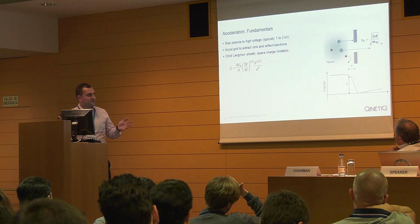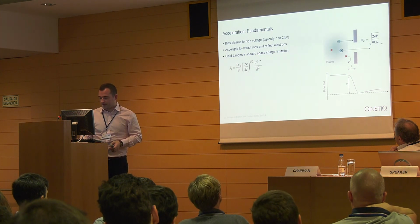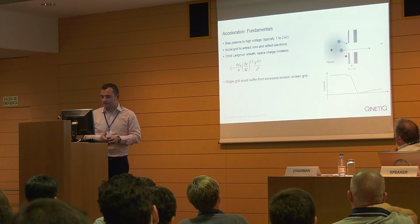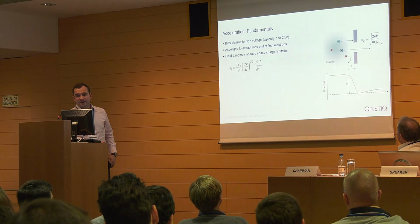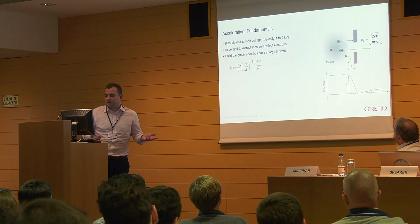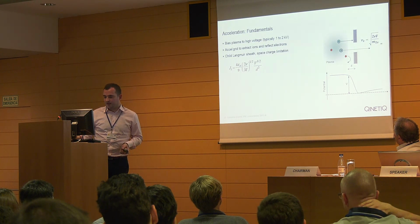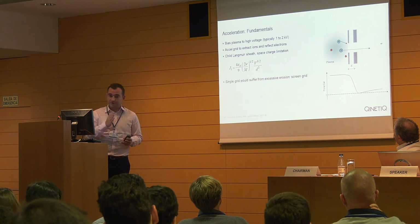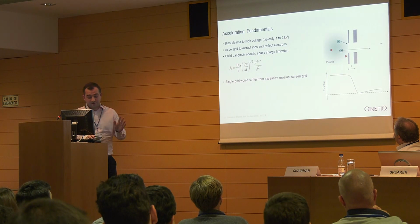So you apply that potential to the surface, you have this potential drop. But then if you only do that, sorry, I'll come back, you would also have ions that are very energetic that would be hitting your grid. And that grid will last for, I don't know, maybe 50 hours, which is clearly not enough to go to Mercury. So what you do is put another grid, which is called the axial grid, the screen grid.